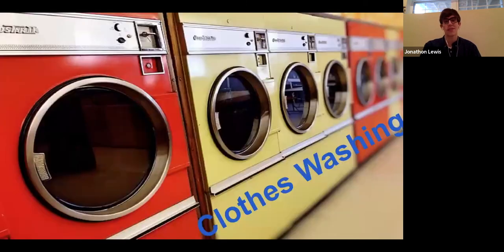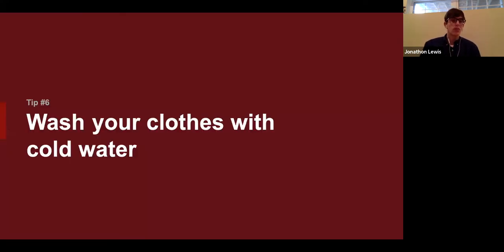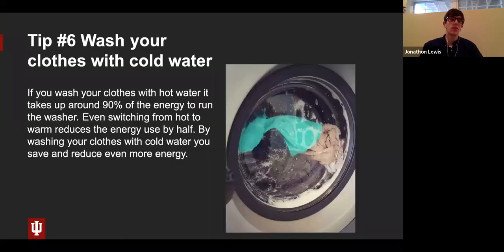But now on to clothes washing. Wash your clothes with cold water. This is a very important tip. If you wash your clothes with hot water, it actually takes up to 90% of the energy used to run the washer just to heat up the water for your clothes. If you have certain stains that you want to get out, then it might be best to turn up the hot water. However, even reducing the hot water to warm reduces the energy by half. And by washing your clothes with cold water, you save and reduce even more energy. And that's really quite great. You're going to dry your clothes anyways, so it shouldn't really be too negative.